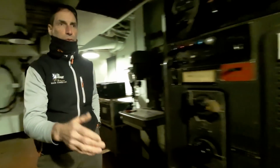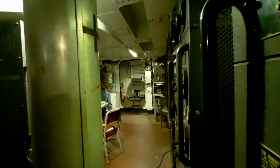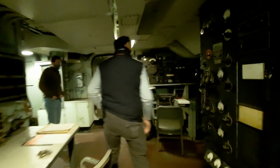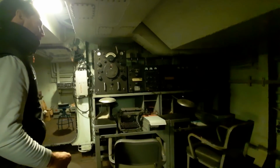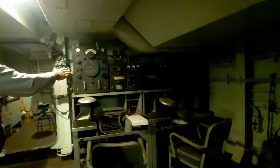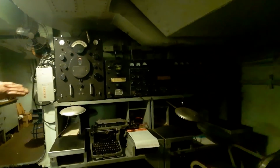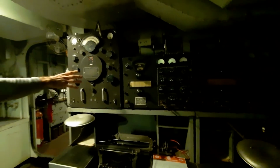On the other end of this room is the motor generator room, which supplies the high voltage to the tubes that are used in these transmitters. Over here is the receiving tables. And to the left is a frequency generator, which would determine, if they were told they had to be on a certain frequency, they would create the frequency by making adjustments on this unit.